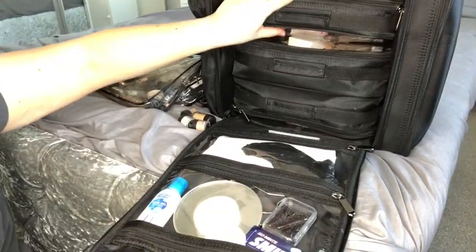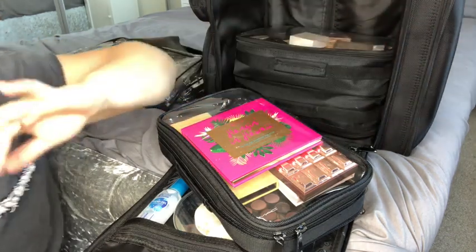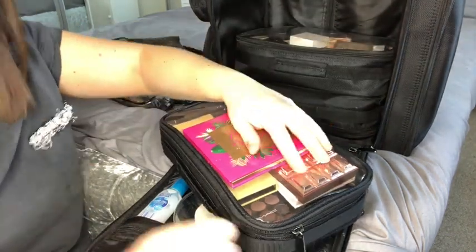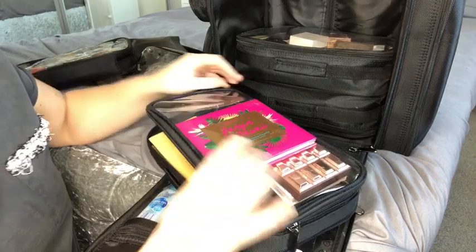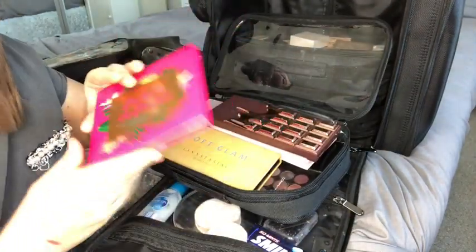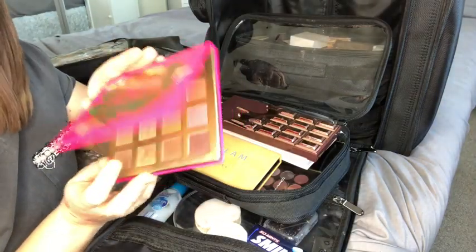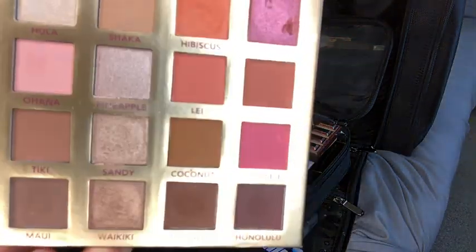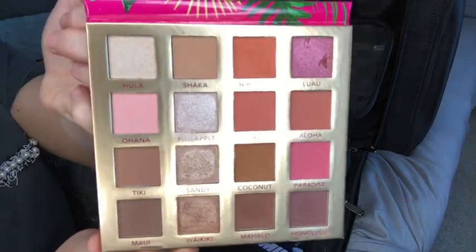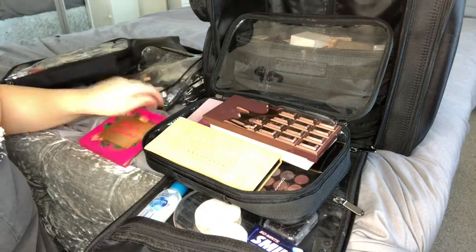Onto the next bag. Let's turn you around, which is this one. This is my palettes. Obviously I have my main bigger palettes on the side, but these are just ones that I keep in here. I'll go through them briefly. I have the BH Cosmetics Hanging in Hawaii palette, which is a beautiful palette. I fell in love with this one. It's one I've used quite a lot.